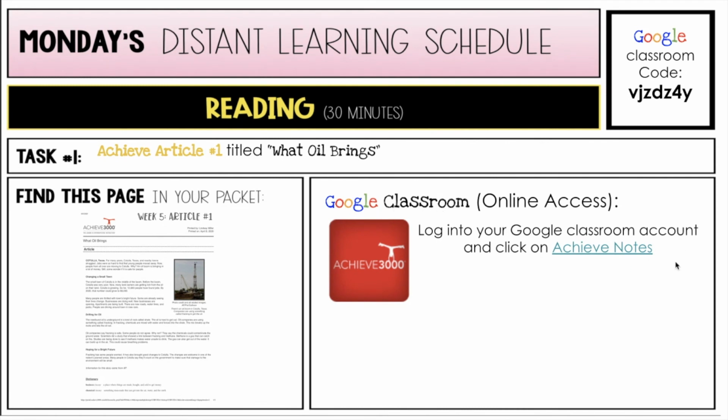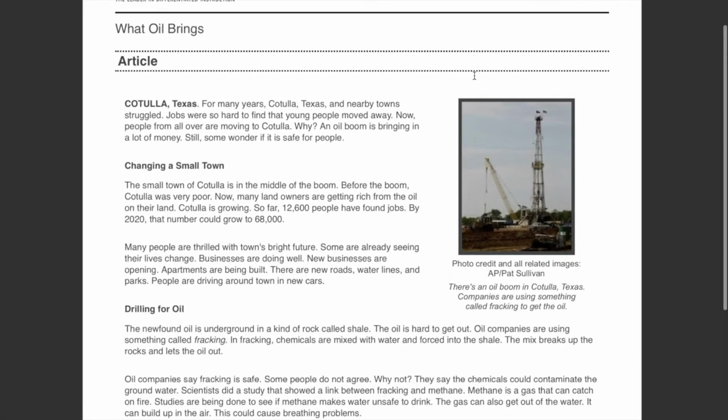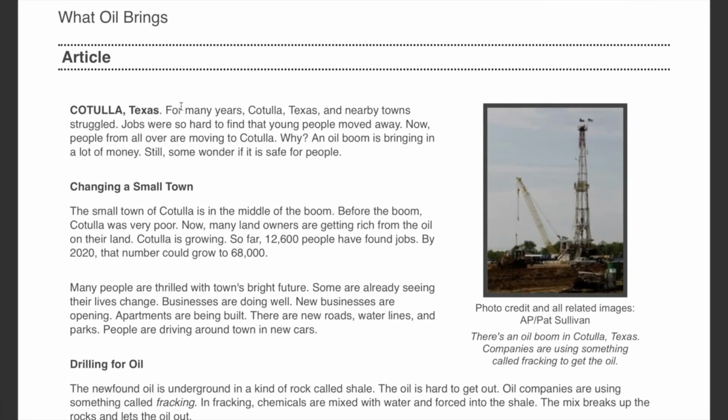Of course, online, your notes are available if that's where you are getting them, or if you're logging into Achieve Online, your article will be your own level. So take your course, and I will now read the article that the title for today is What Oil Brings. It says, Cotulla, Texas.